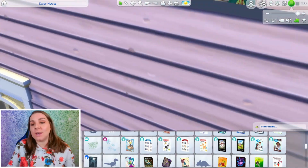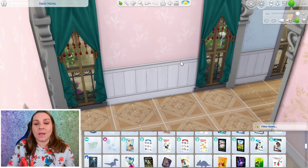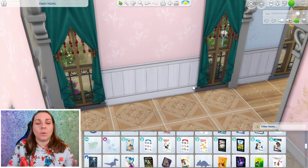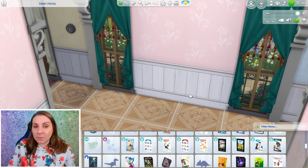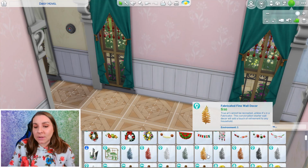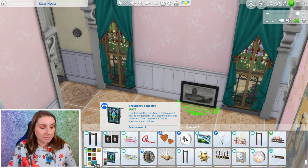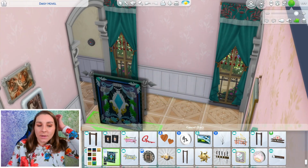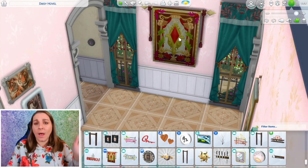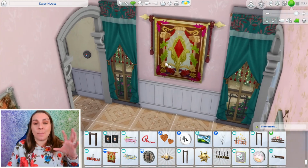Now, let's change this. This is a very blank space to me. I think it's part of a walkway, so I don't want to obstruct it too awful much with anything, but I think a nice tapestry might look really good there. This is the one that I was looking for from the Vampires pack. Let's see what would look nice and colorful. I'm leaning more towards this, and I think it's just a melting pot.